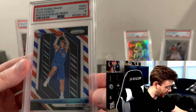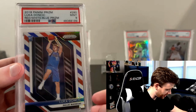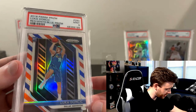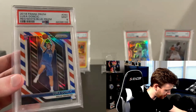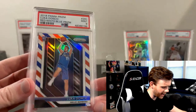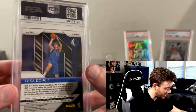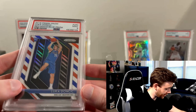Absolutely love the look of this card with the red, white, blue Prizm. It's going to be a 2018 rookie Panini Prizm Luka Doncic, PSA 9. I basically wanted a Luka rookie Prizm card, and I was thinking about just getting the base, but I found this red, white, blue Prizm to be not that much more than just a base PSA 9. Obviously, there's going to be less of these than the actual base card, and the silver, just regular version, is way too pricey for me. But I think this card is around, let's say, $500 to $600. I think the average price is probably about $550 for this, but just such a clean looking design. Luka obviously has so much potential here to really turn into one of the all-time greats, but just such a clean looking card here.